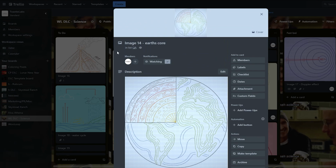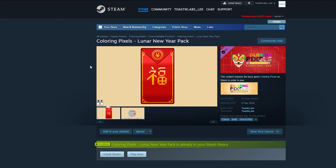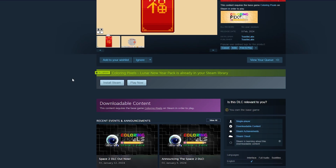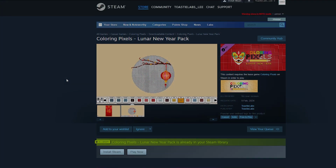But on that, I took a break from WooLoop and made the Lunar New Year store page, because Jack's got some levels done, as well as enough for the art over there in the top right. Went for the Chinese New Year sort of colour scheme as well, the red and the gold. I think it's worked out quite well. But yeah, that's been sent off to Steam for review, so hopefully that'll be back in time to announce it at the end of the week.